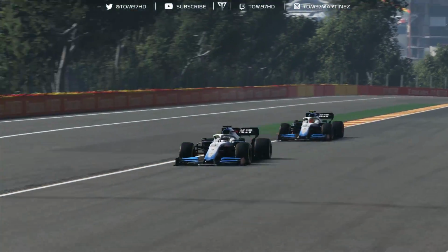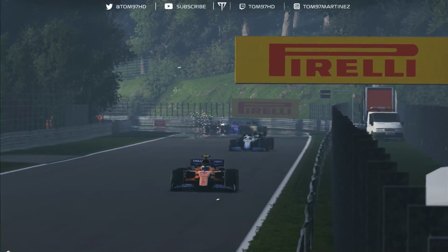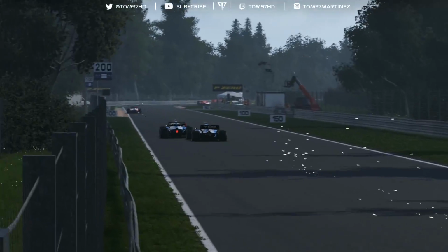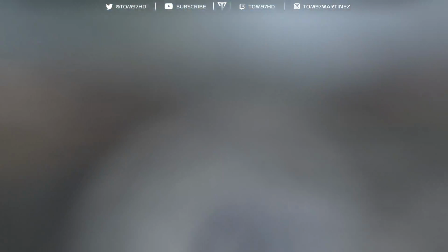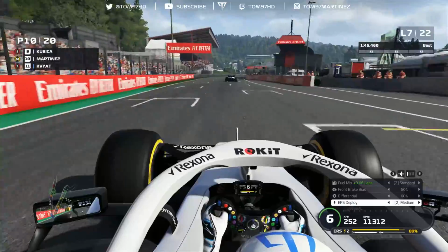But here comes Robert. Let's make it easy for him with DRS. Let him take the outside line. That's what we want. There we go. And now we can just follow him. Hopefully he can walk away in the distance and we'll try and continue. Okay, this strategy is working quite nicely. Kubica's got good pace and he's chasing Sainz.